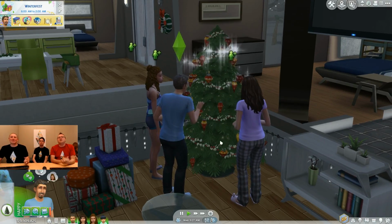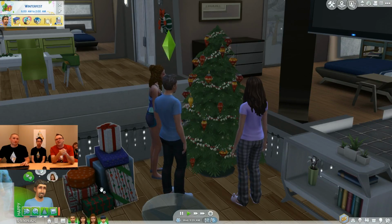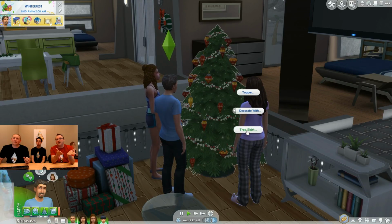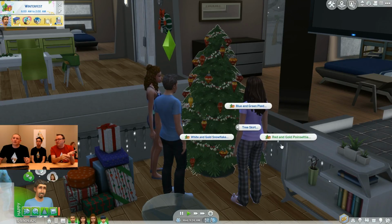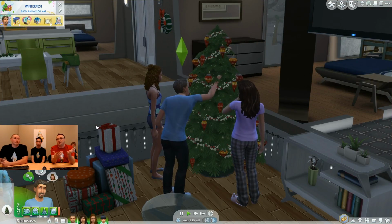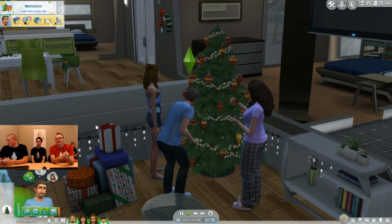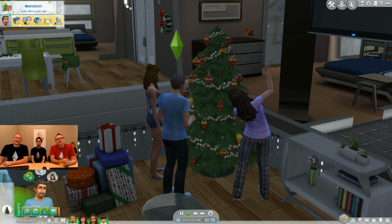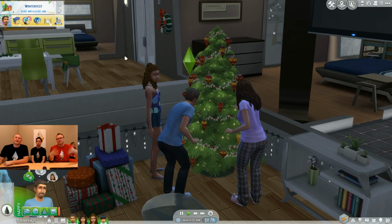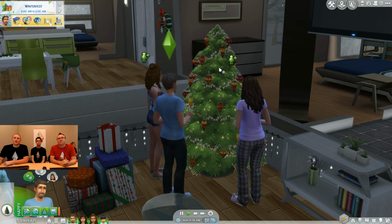Quick note on those gifts. Keep decorating while I talk about this. There's a big pile of presents right over there in the corner. You can satisfy that, or you can just click on other Sims and give them personal gifts out of your inventory. Maybe you have a half-eaten pizza and you think it'll be a good gift. You are welcome to give that to a friend as a gift. But that pile of gifts there, your Sims can come over and contribute to it. It'll get bigger. They'll start opening up the presents as those get depleted.